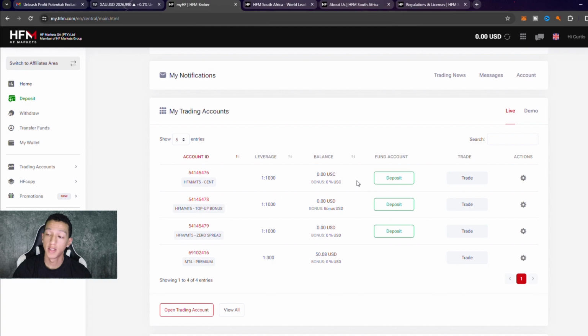Obviously, if you want to fund this account, you'll just click on deposit. So we'll just look at the top up bonus. It's always good to take up your top up bonus, because this is where you'll get a bonus when depositing. So we'll just click deposit.